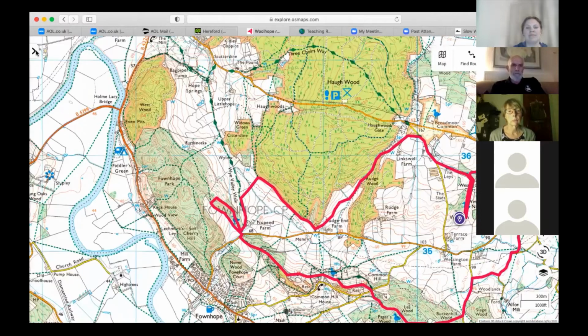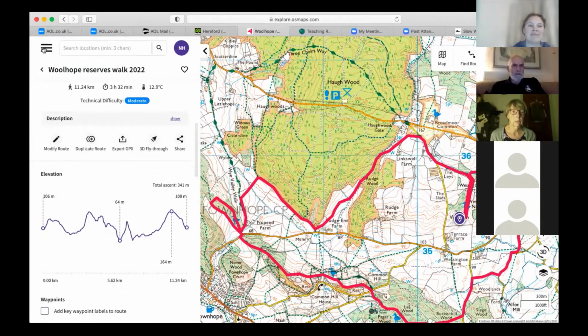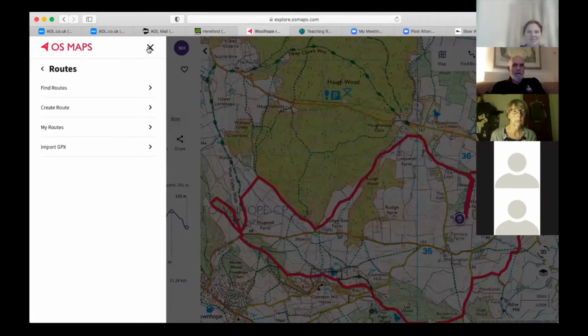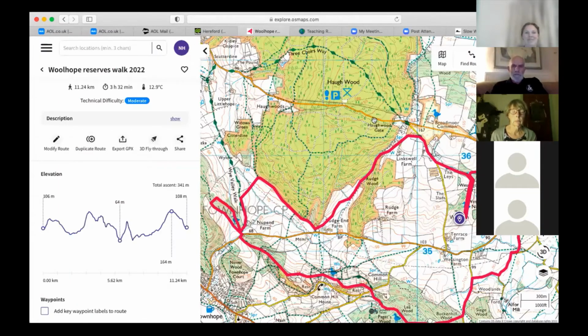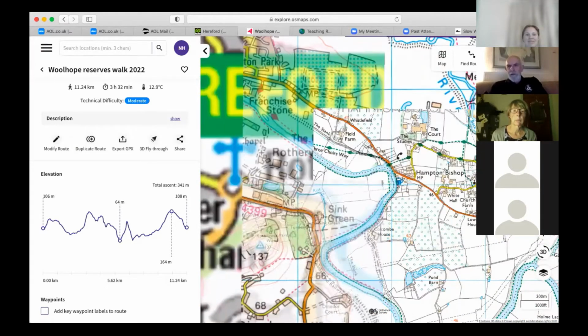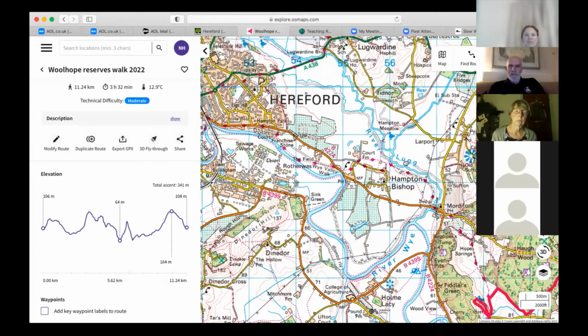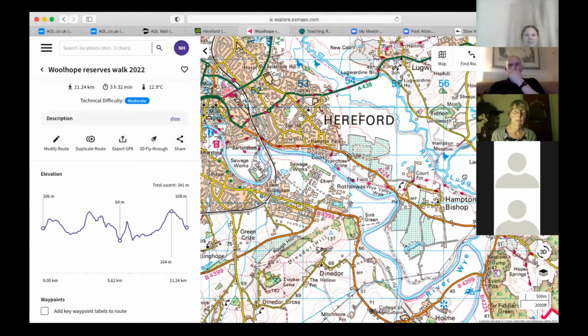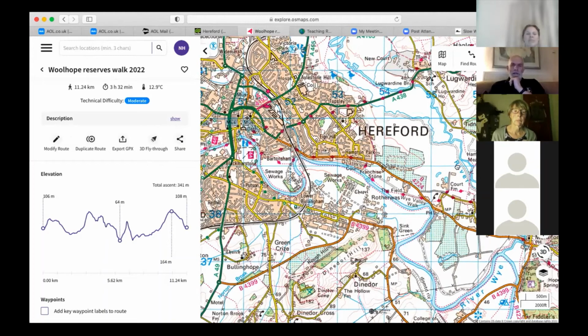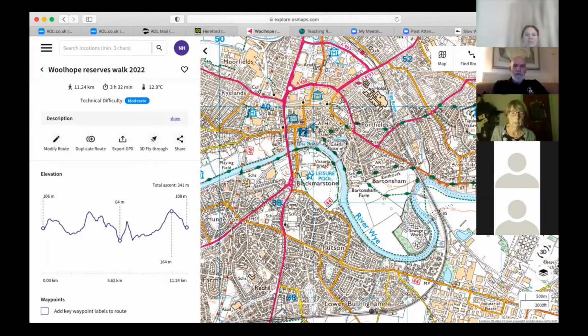To close that, really, I'm not quite sure how I do that. Oh, there we go. Yeah. So yeah, we've still got all the other walks. And the other thing, of course, is that you can get it on the different scales. The 1 to 50 is preferred by some people if they're driving, because you see a much bigger area. So perhaps if you were heading out somewhere, you might use the 1 to 50, and then you can zoom in and get the 1 to 25,000.